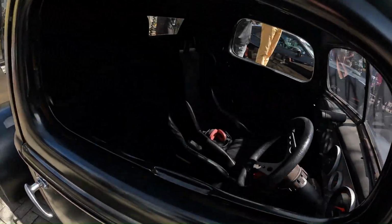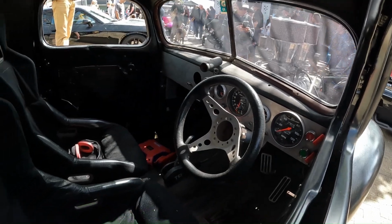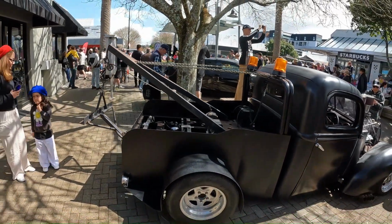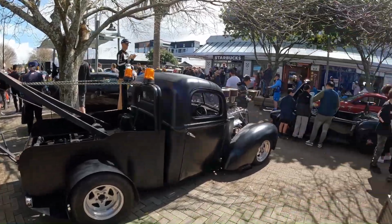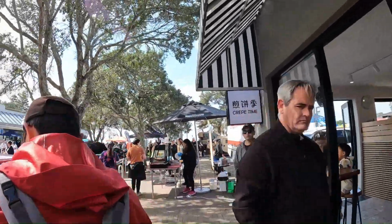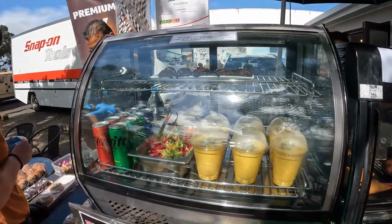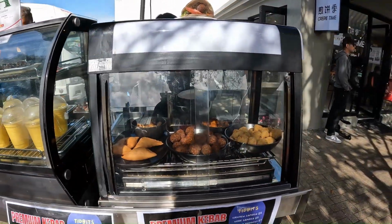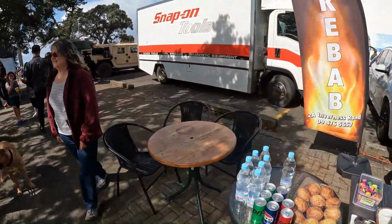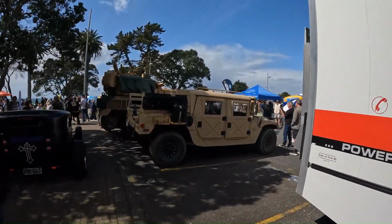Let's take a look inside. Further away, there's an old truck that I saw there. It's one of these big trucks. Let's go check it out. Oh, you're selling food here too. Big old beverage. That's some booze, that. Old vintage army trucks. There's even a bloody tanker here.